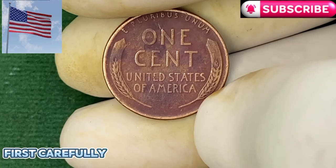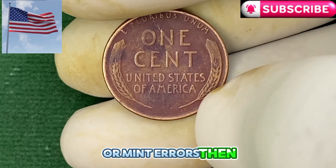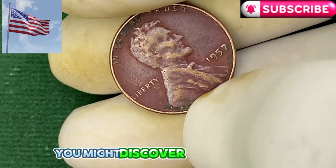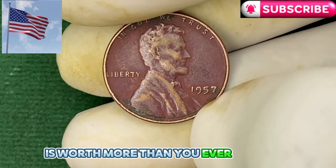First, carefully inspect it for any unique features or mint errors. Then, have it professionally graded to determine its condition. You might discover that the penny sitting in your jar of spare change is worth more than you ever imagined.